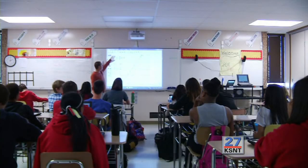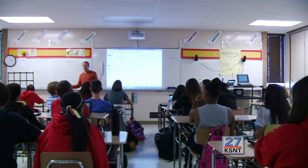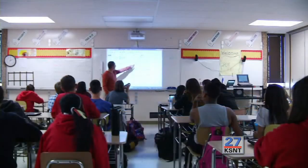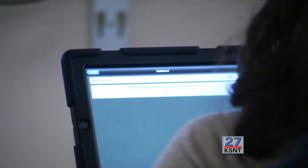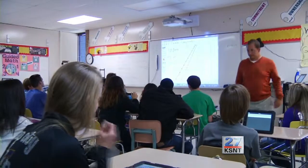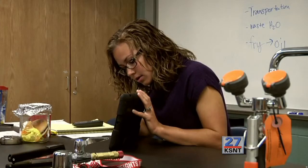In this math class, teachers use a $500 to $600 Mimeo Teach board. The question is this: true or false? Is the black line graphed correctly? It sends data right to the kids' iPads, and teachers can ask questions and get real-time feedback to see if kids are picking up the concept. The school says it teaches through showing rather than telling.